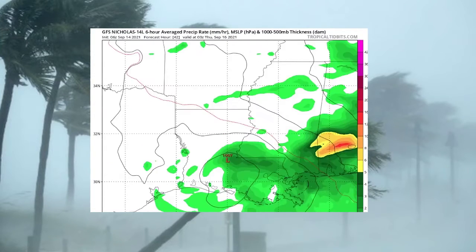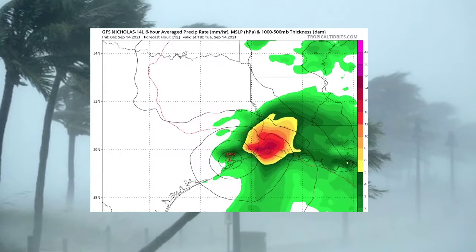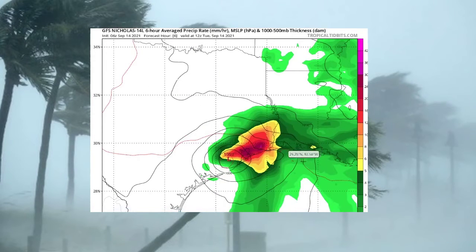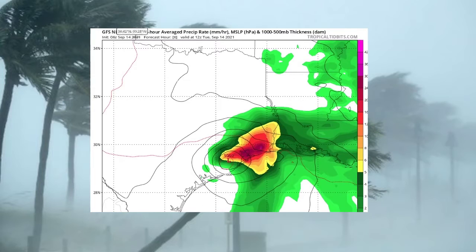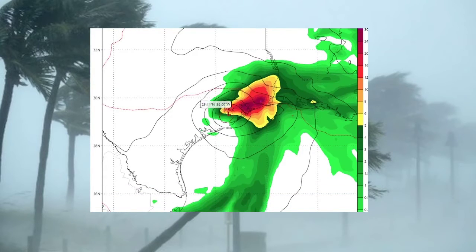a lot more disorganized and really just weakens as it gets to this area. Whereas if we rewind a couple of hours, you can see there's much more organization here, a lot more heavier rainfall. In the GFS, you can see we have a very strong hurricane, potentially, once it downgrades into a tropical storm. Either way, very close to a hurricane here.